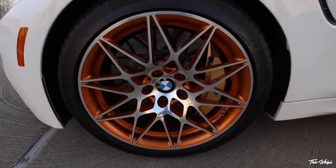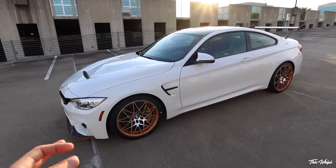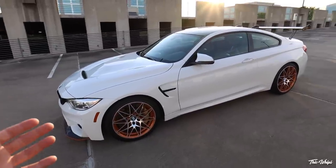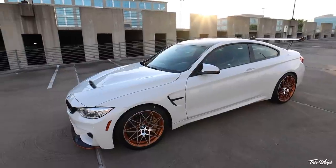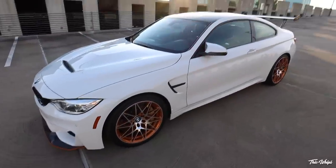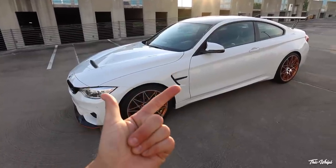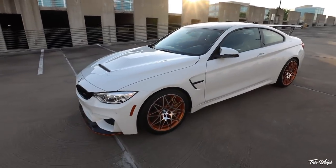Also, we are running the carbon ceramic brakes. Treated properly, these brakes should last you the lifetime of the car. If you end up tracking the car, you can definitely reduce the lifespan of them. And no, they are not cheap to replace. They are extremely expensive, but having carbon ceramics are incredible. They stop crazy, crazy good. They leave zero brake dust and they look just absolutely sick. So this does come with the carbon ceramics, looks really good.